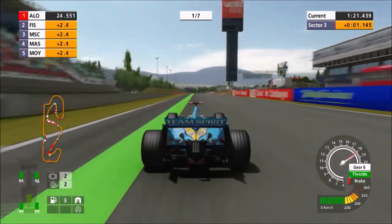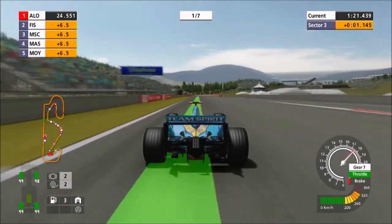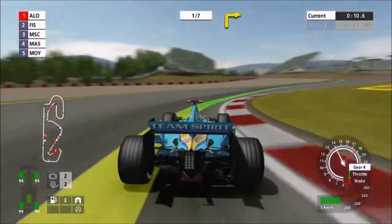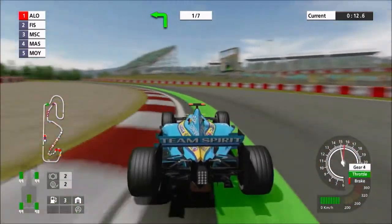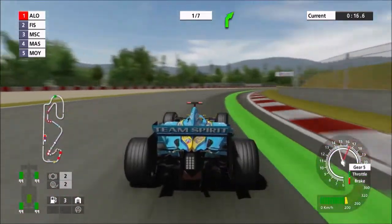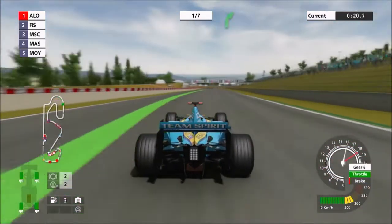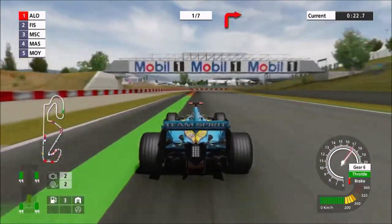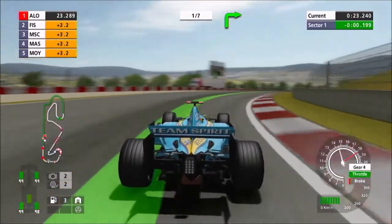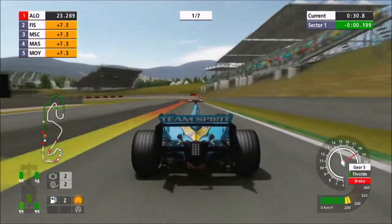Alonso has started his final lap. You're nearly there. This is the last lap of the race. With only one lap to go, the current top eight looks like this. Alonso leads. Fisichella is second. Michael Schumacher third. Massa fourth. Montoya fifth. Jenson Button in sixth. In seventh is Raikkonen. And in eighth is Coulthard.